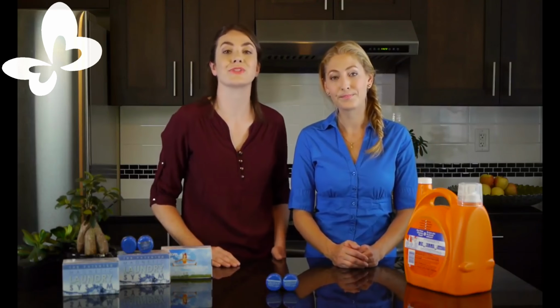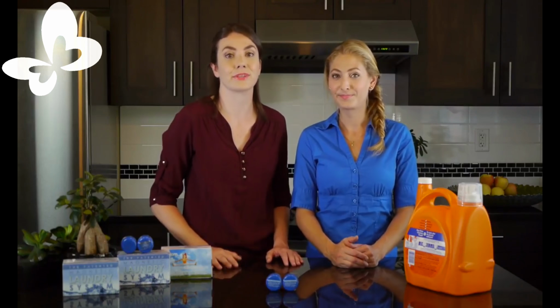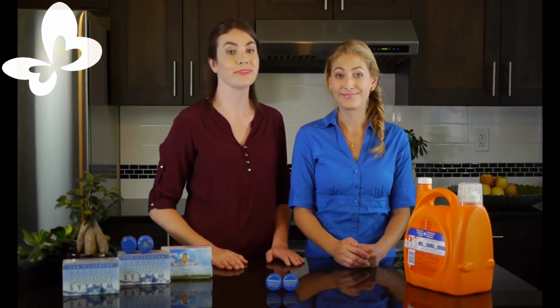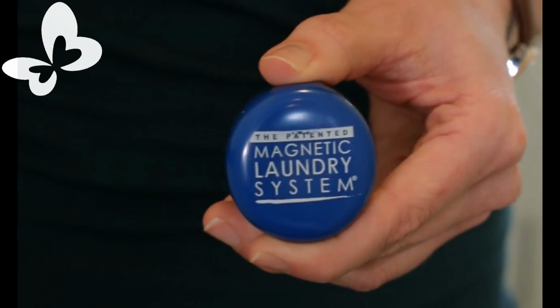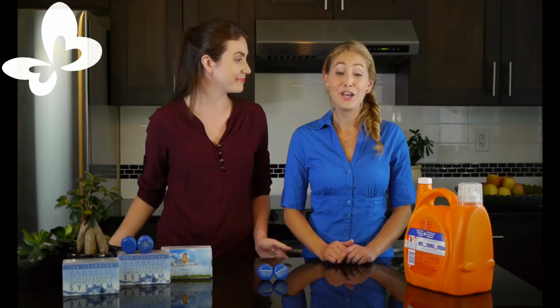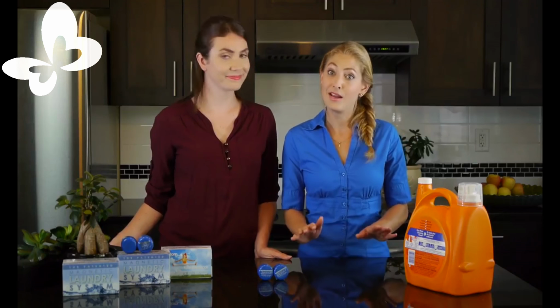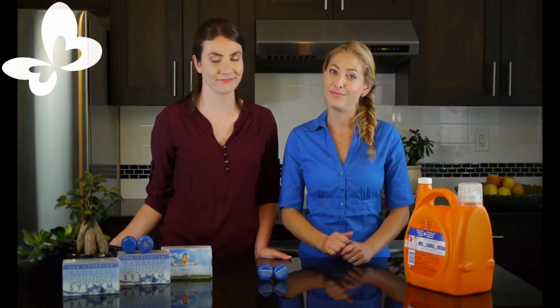I want to introduce you to a revolutionary way to do the laundry that allows you to completely eliminate your need for laundry detergent forever. And I mean it, forever. This is the magnetic laundry system. Put these nifty blue magnets into your washing machine and you never have to buy laundry detergent ever again. You can protect your health from the toxic chemicals in your detergent while saving a ton of cash because these magnets will last you a lifetime.